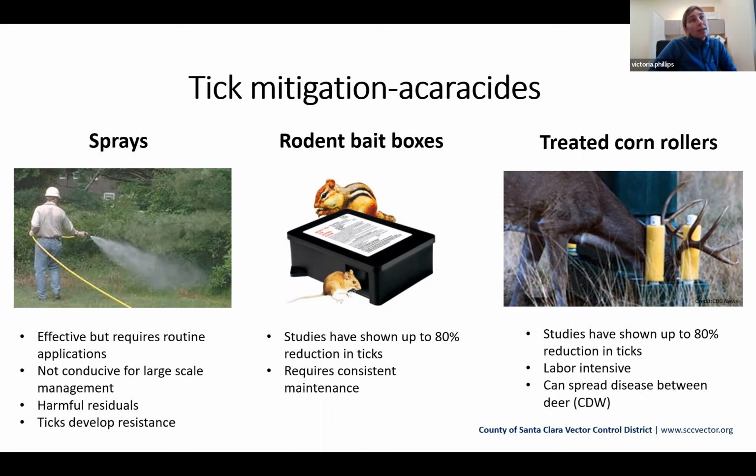There's also rodent and deer baits. Basically, they get treated with permethrin as they try to access the food, whether it's in the rodent bait box or in the corn rollers. And it treats the animals with permethrin so they don't get ticks. We're kind of breaking that life cycle of the tick, and that helps reduce populations as well.